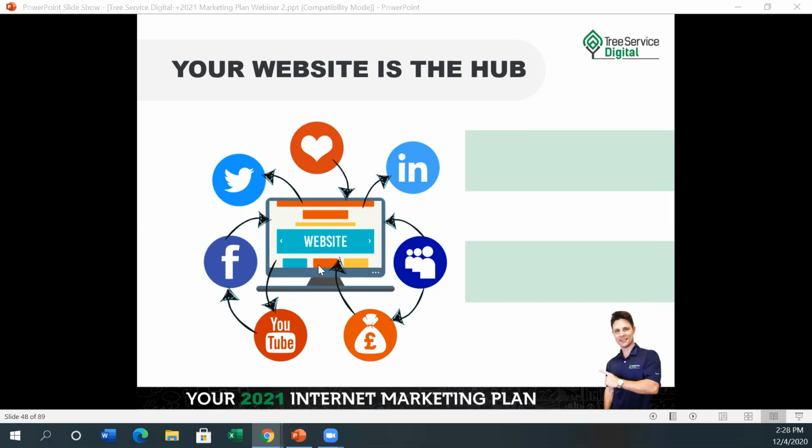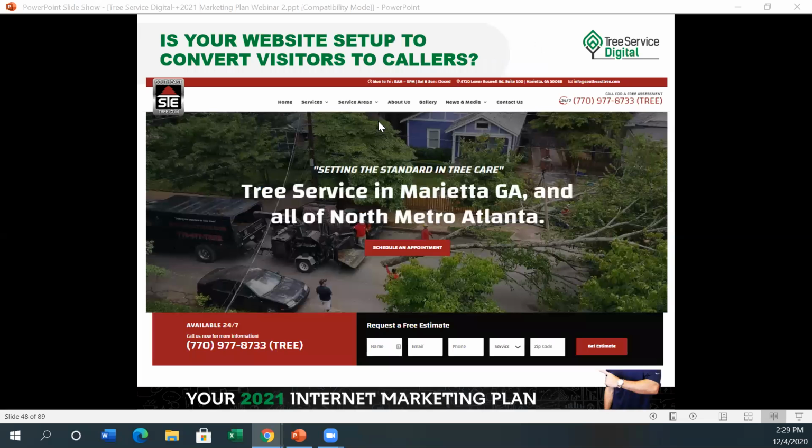So we want to make sure it is truly awesome and a great experience for people that land on your website. Furthermore, about 70 to 80% of all the traffic to your website is going to be on a mobile device, a smartphone. So we want to make sure it's mobile friendly and it's not 10, 12 years old, from before mobile was relevant, because it's very, very relevant today. So is your website set up to convert visitors to callers?